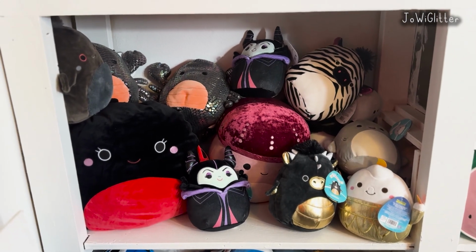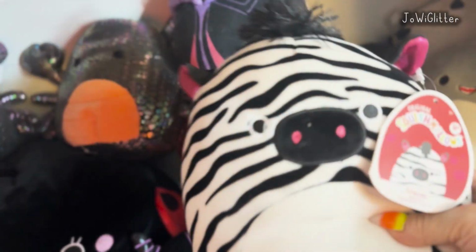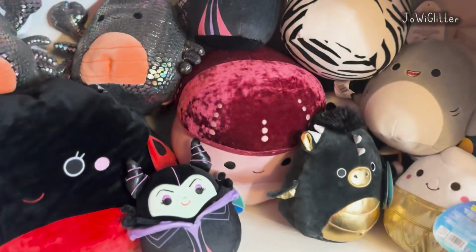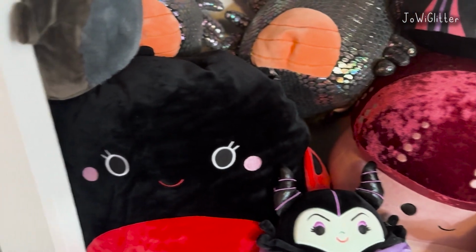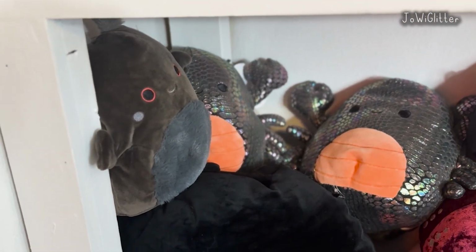This little section, we have like black ones and gray ones, and they're just random. I have like my Gordon. Tracy's just stuck in there. A random mushroom, random dragon, ladybug, two of the scorpions, Samantha, whatever she's called.